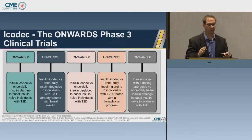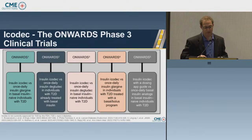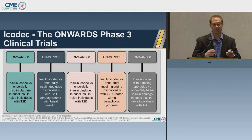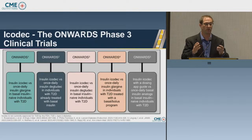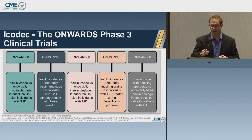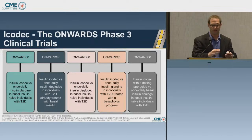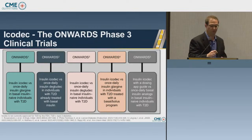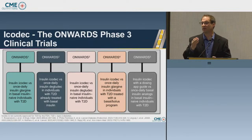It was the Onwards trials that looked at Icodec. Again, there's a sixth trial that you don't see here that was in type 1 diabetes. So these 5 looked at that. Very similar look as the Quest trials did for the other, and they looked at insulin-naive patients and comparing them to glargine and degludec, and then those on bolus or basal or combination with Icodec. And then, to point out Onwards 5. Onwards 5 was really interesting because it wasn't so much looking at the type of insulin, but using this dosing app guide, and something that you mentioned before, in engaging the participants in the study to dose their insulin.